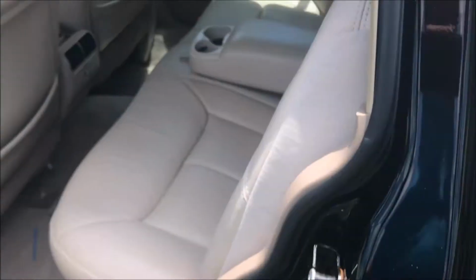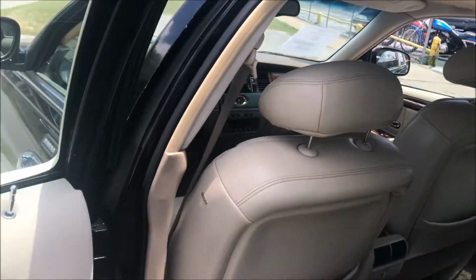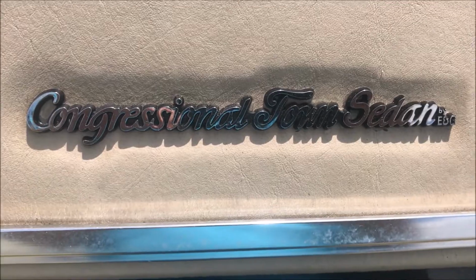Back seat is a good interior as well. No rips and tears back there. Again, it's a good clean car. It is the Congressional Sedan Edition.